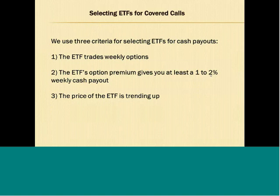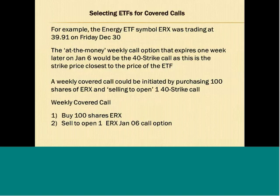And then the third criteria is that we want the price of the ETF to be trending up, and we just look at the 10-month simple moving average, make sure the ETF is in an uptrend. So let's look at an example.